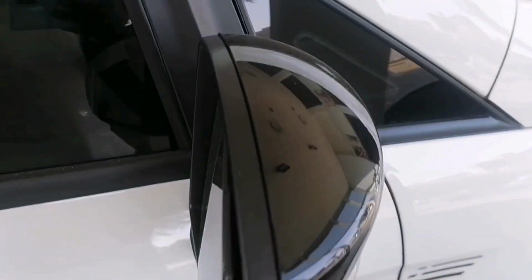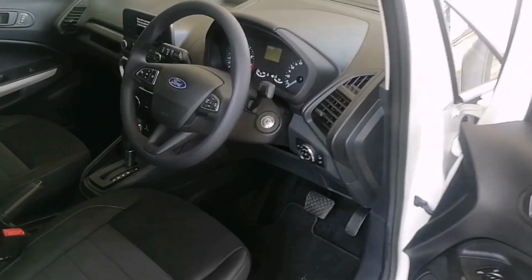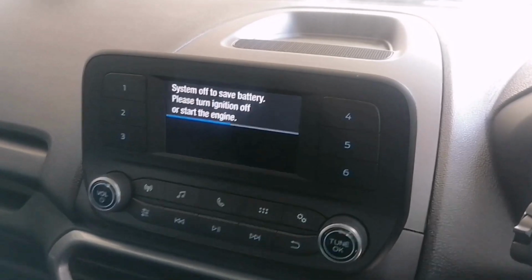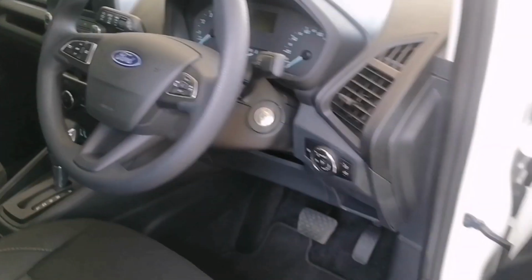Now let's check the front of the car and see what it has to offer. Never mind me touching those glossy side mirrors, they just look attractive. This is the interior of the EcoSport. This one is an automatic derivative, obviously because the Black Edition is not available in any other derivative except automatic. Here you've got your normal aircon over there. The seats are not leather, they are cloth material, no sunroof of any kind whatsoever.